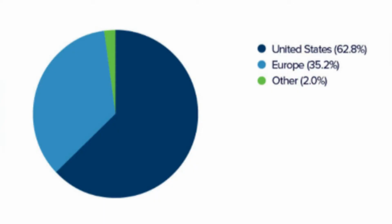But what type of properties do they exactly have, and how are these properties distributed geographically? Well, let's have a look at that as well. Geographically speaking, we see that 62.8% of the properties are located in the United States, 35.2% in Europe, and the rest in other parts of the world.